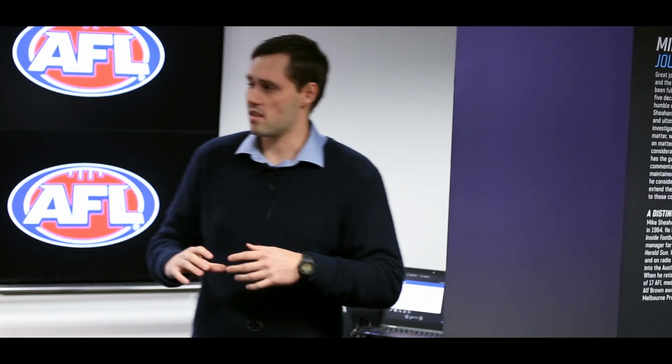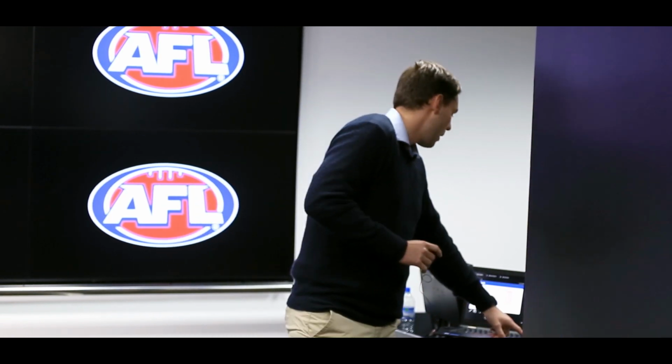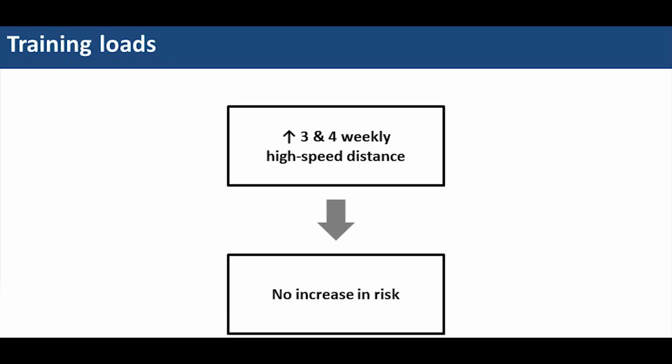What that tells us is that acute high-speed running volumes, absolute volumes, are important when it comes to injury risk. But interestingly, when we expanded that window and looked at 3 and 4 weekly distances, the risk associated with the volumes in those windows actually dissipated. So it seems to be, particularly with hamstring strain injury, and it might be different for other pathologies, that the risk associated with high-speed running volumes is rather transient. There seems to be a critical time window of 7 to 14 days.